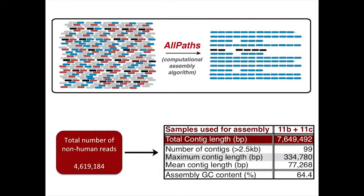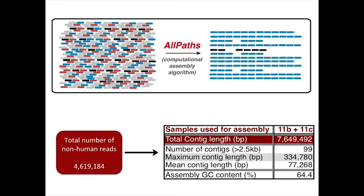We applied a computational assembly algorithm, and this actually relies on the use of graph theory, which is a math method, to generate contigs. And in this particular case, we ended up with a very astonishing result. We ended up with about 7.6 million nearly contiguous base pairs of reads. This was in 99 different pieces with a maximum contig length of about 335,000 base pairs. The mean contig length was 77,000 base pairs.